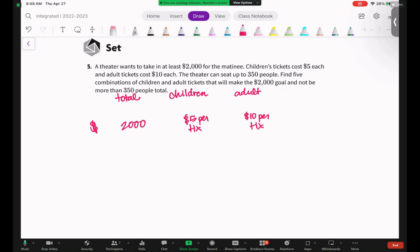And then the theater can hold up to 350 people. So here I'm going to put people. And the total number of people I can have is 350 max. Okay, that means I can't go over. And then they said they want to make at least $2,000. I don't know how many children there are, so I'm going to write C. I don't know how many adults there are, so I'm going to write the variable A. And then I'm going to start writing my equations.